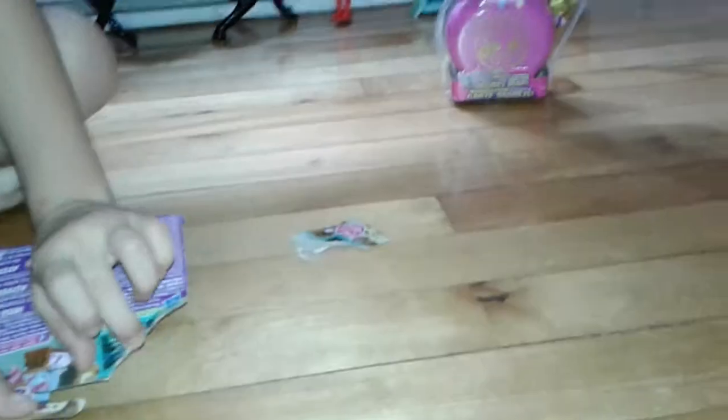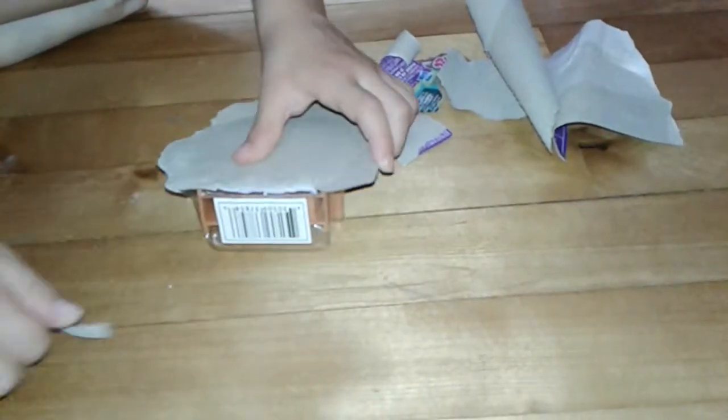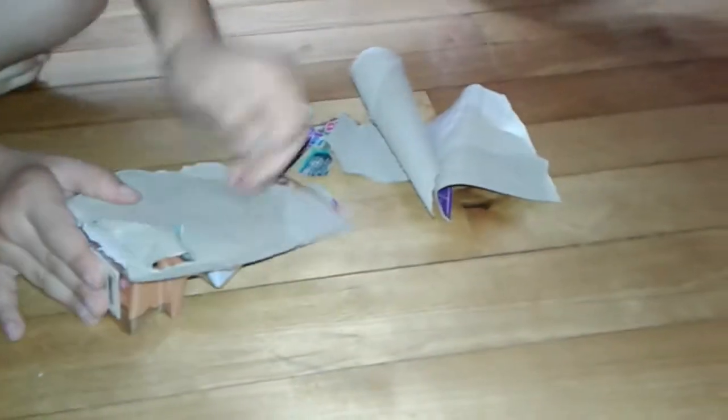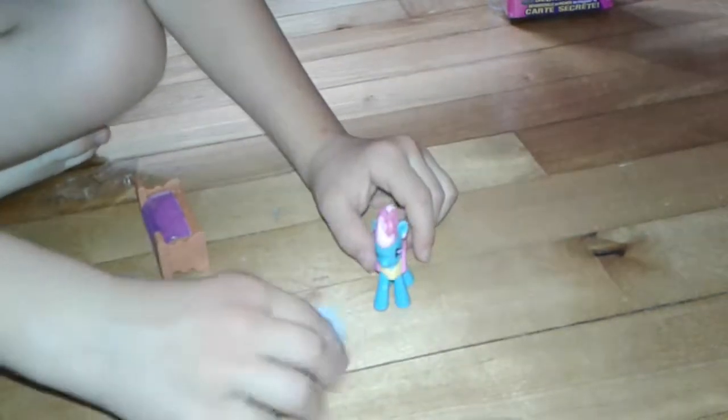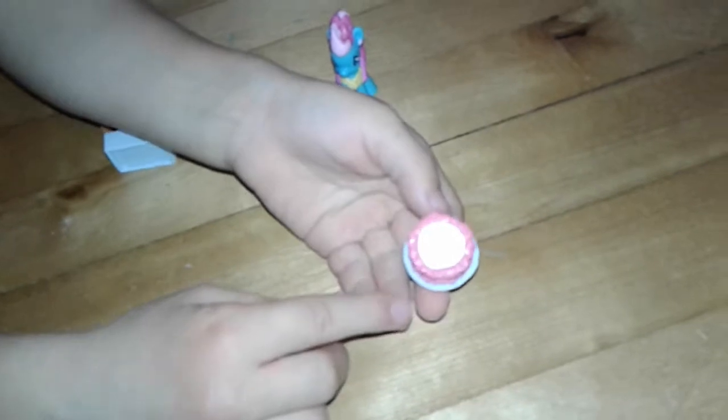You need help? No. Oh, almost got it. Okay, so here is Mrs. Cake. All dressed up in this. She has little pink wings, and this is a cake. It has pink frosting on. It looks really good, and it's white. It makes it look like a wedding cake.